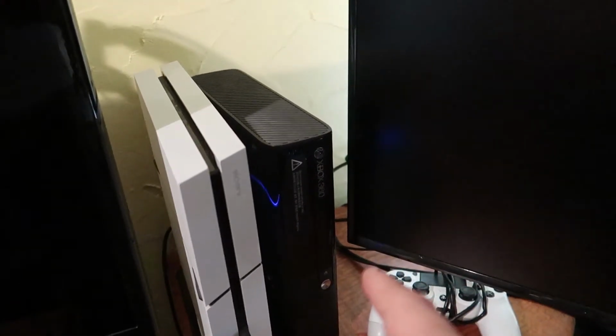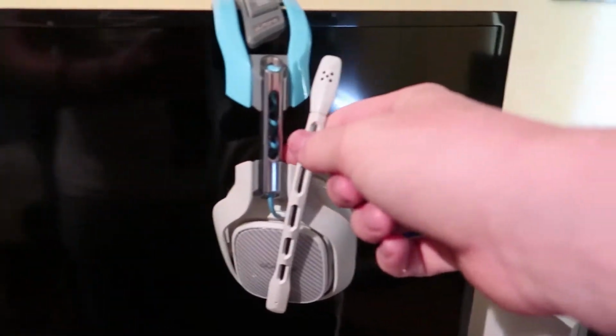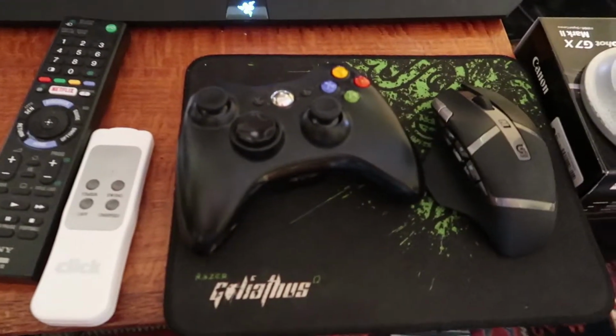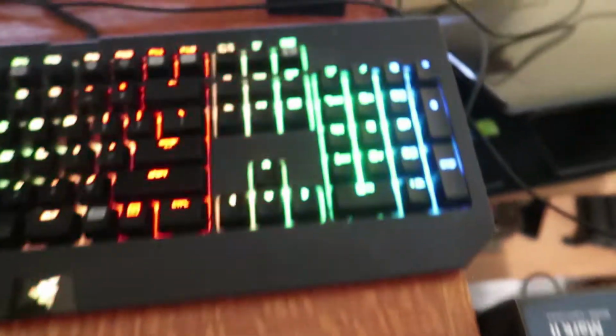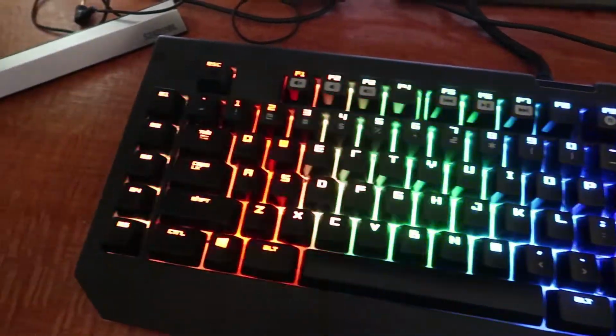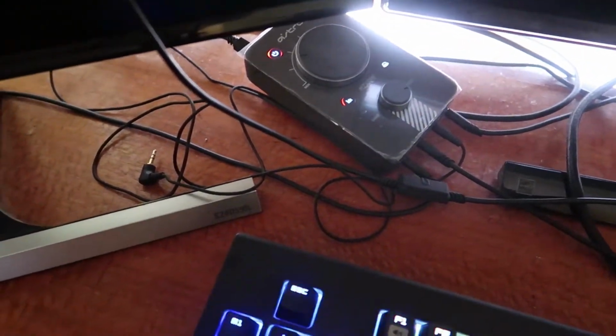I've got my Xbox 360, I've got a Samsung monitor with a pair of Astro A40s, my Logitech C920 as well. I've also got another pair of Astro A40s that I forgot to mention just before. I have a PS4 controller down there. I've got another Xbox 360 controller. I've got a Logitech G gaming mouse. I've got my Razer Chroma keyboard. It's so nice, look at that. It's flashing all the different colors. I've got my Astro MixAmp down there as well.